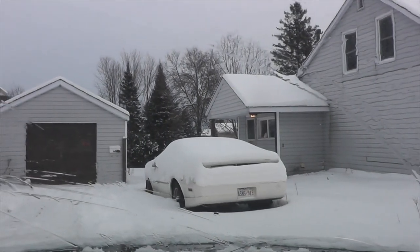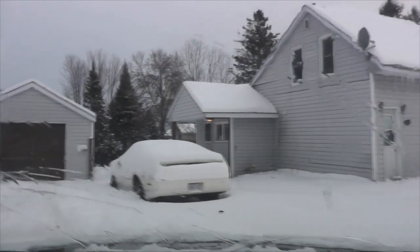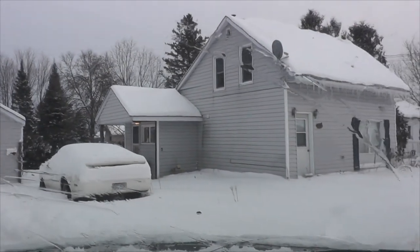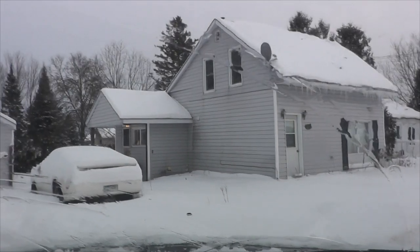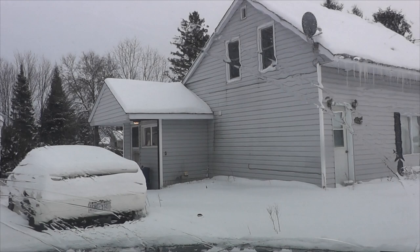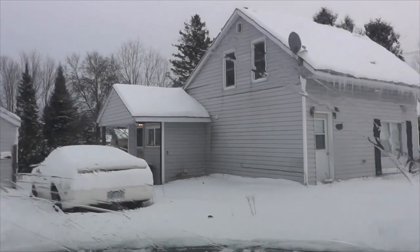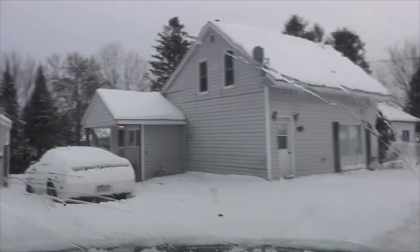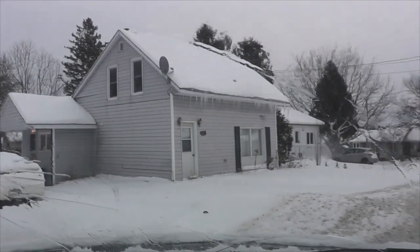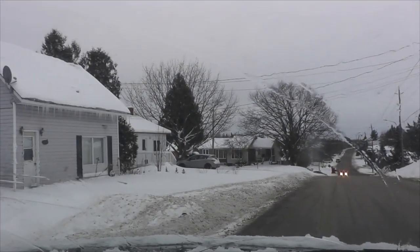Okay, so I gotta really do my driveway tonight, that's for sure. Come on, baby. If the truck wasn't there, I wouldn't be so worried. There we go. Beauty.